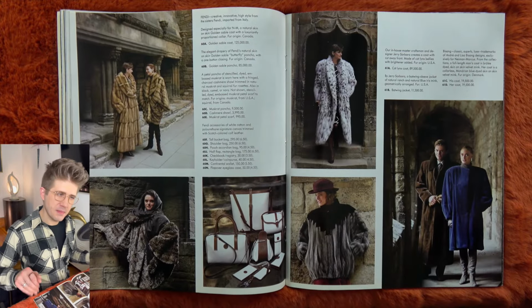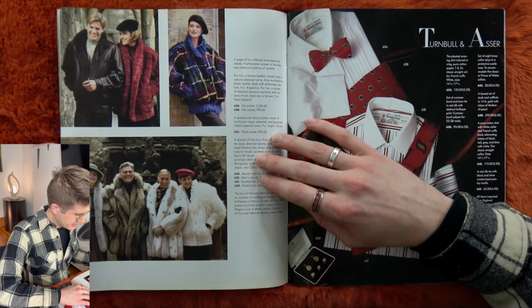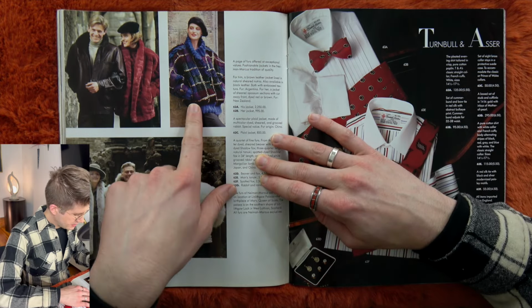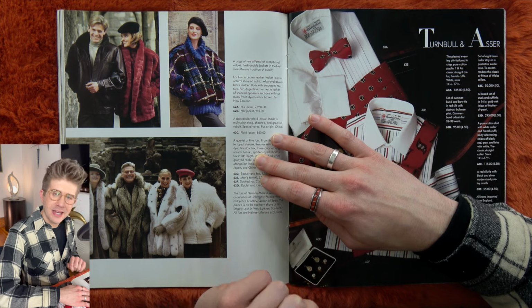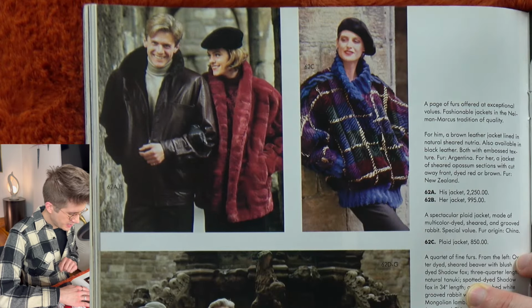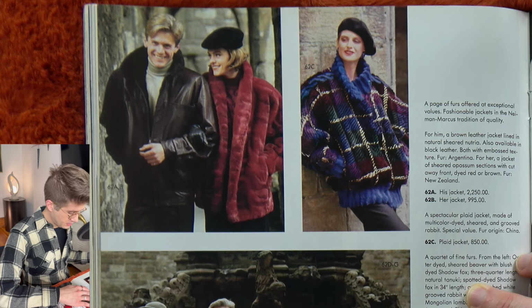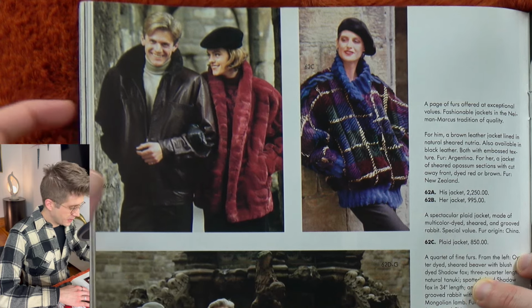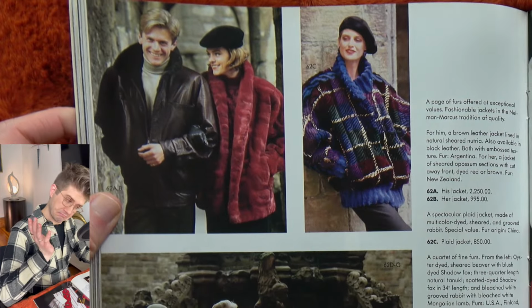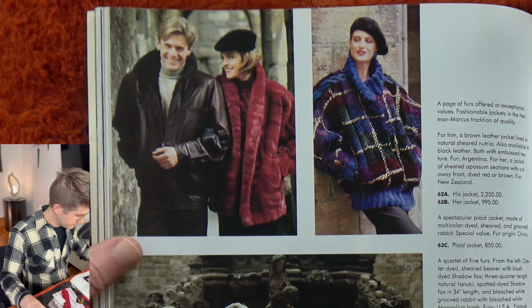Blue fur here. I'm always kind of intrigued by the non-natural fur colors. Yeah, look at that. Red fur. This is like a plaid. Plaid fur. A spectacular plaid jacket made of multicolored dyed, sheared, and grooved rabbit. $850. I don't know. I've certainly never seen anything like that before.